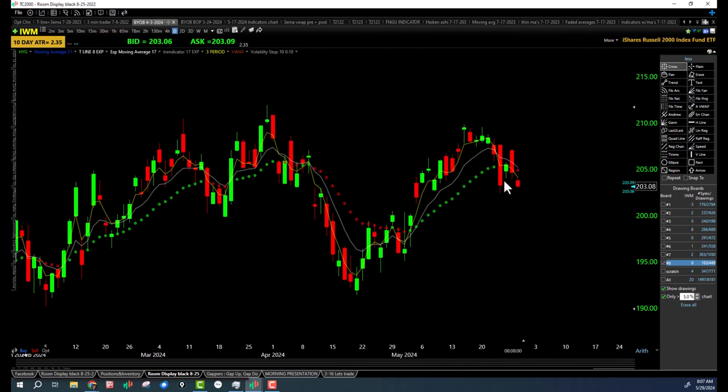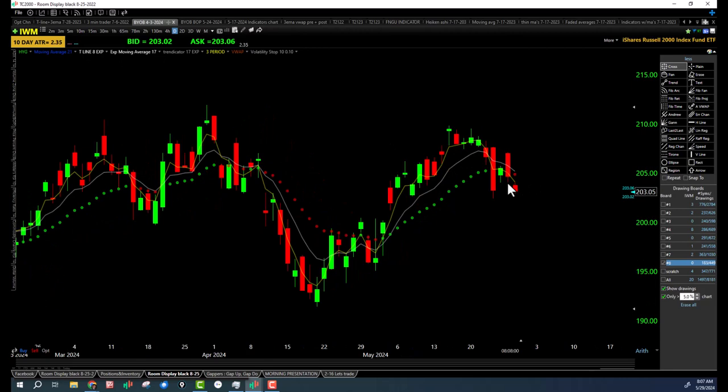All right, IWM. Yesterday's candle for IWM, well, we gapped up and came back and filled the gap for IWM. But yesterday's candles, higher low, higher high, and we closed under the bearish trap and under the 17 EMA right here. You notice it's not green, it's red right in there. So under the 17 and under the bearish trap. So not looking too good for IWM.